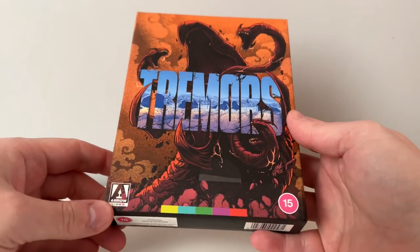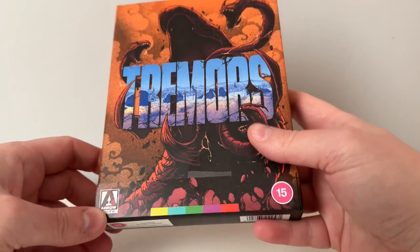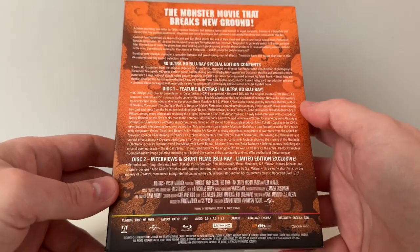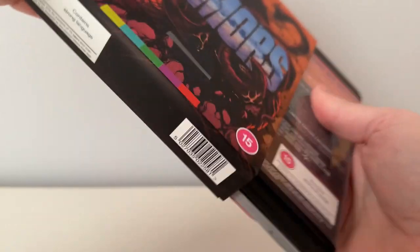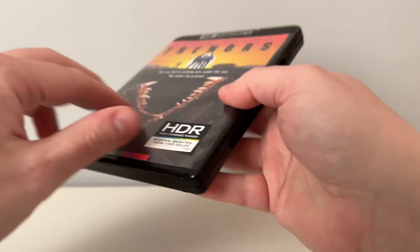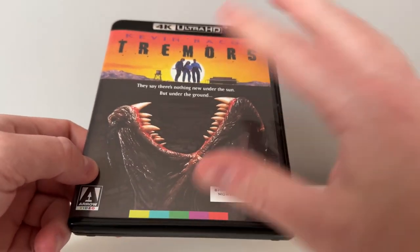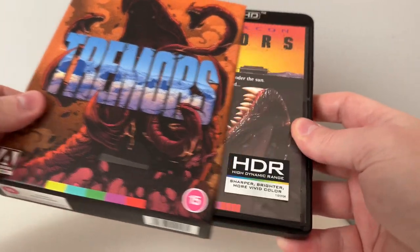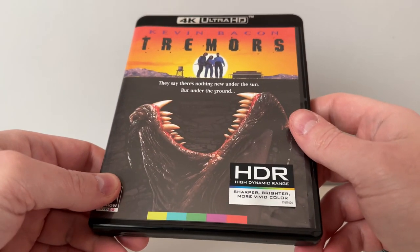And then we have Tremors. Classic horror film from, I think, was it 1990 this was released? Kevin Bacon and Fred Ward. Again, feel free to pause there if you want to read more. So what I tend to do with some of these releases, as you can see here, is they'll come in the cellophane cover, you know, the box set will be covered. There'll be a little HDR sticker. And for some reason, I like sticking them on the cases, some of them. So anyway, that's the front cover.